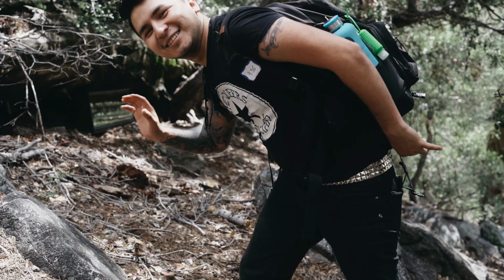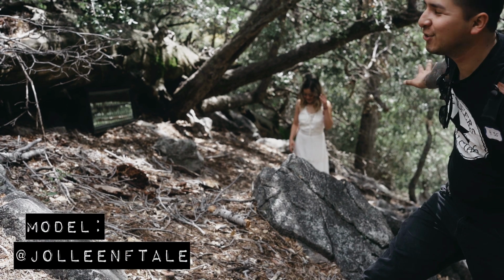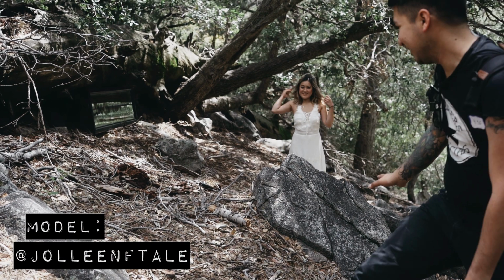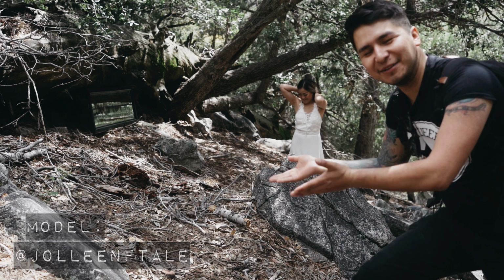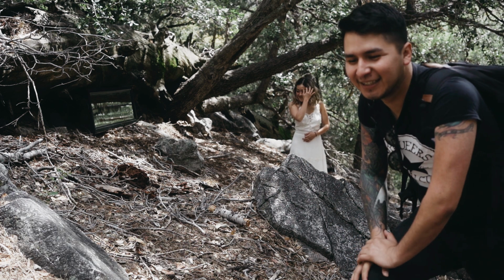What is going on? What is happening? So there was totally this dude just creeping up on our shoot, getting super close to Jolene here, so we decided to move up to the mountain and get a little more away from foot traffic.